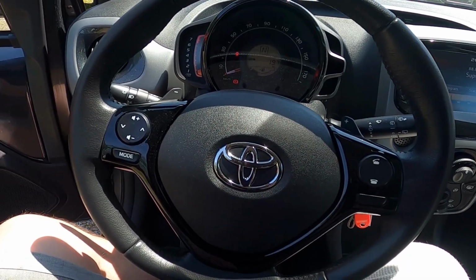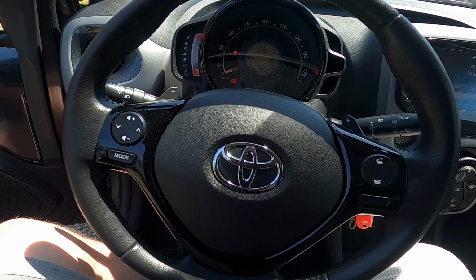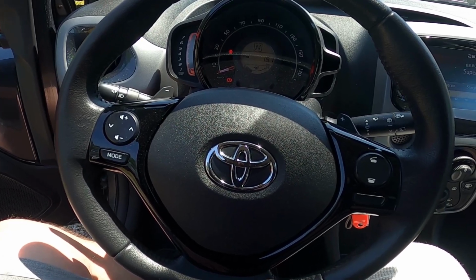Hello, today I'm in Toyota Aygo. In this video I'll show you steering wheel buttons functions.